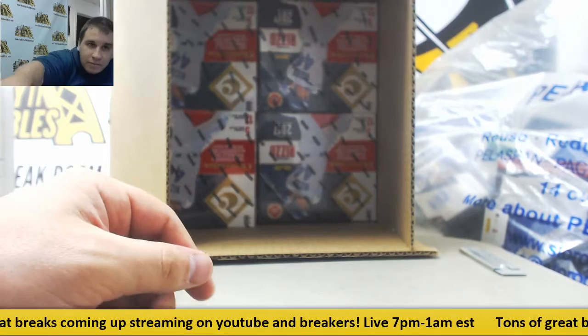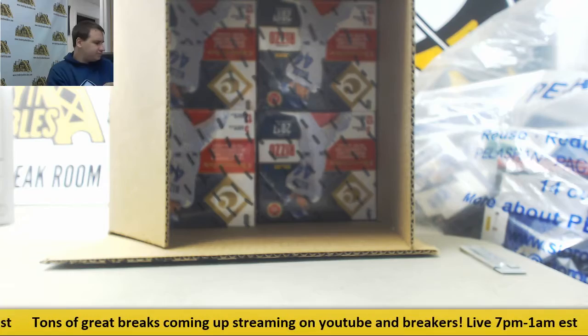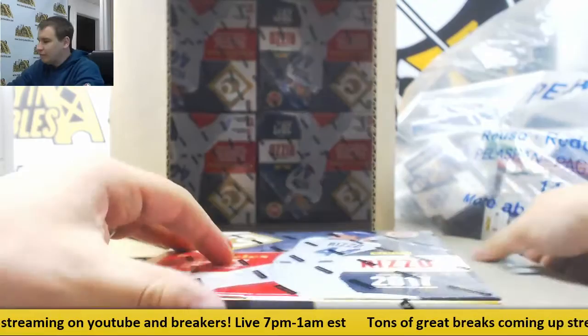Small water break here. Like, Yankees are doing really well. Yeah, I don't think there's a couple on-card autos in this product, but most are stickers.